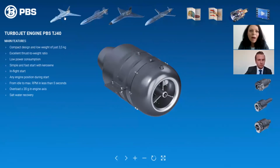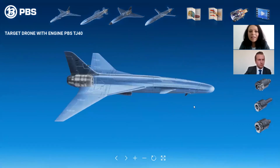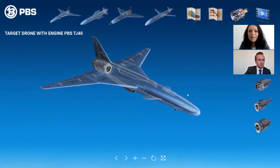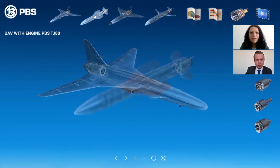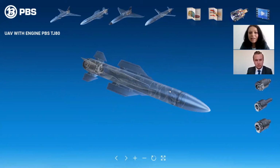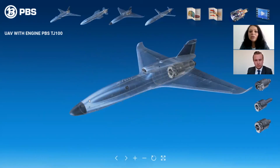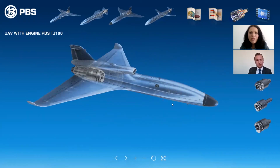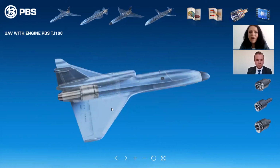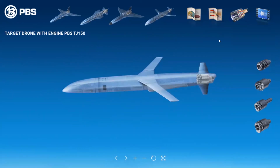At the upper line of this page, you can see different unmanned systems for which our engines have been designed. For example, on this slide, you can see the installation of the engine TJ40 in a target drone. Here is another typical application of our engine TJ80, in another unmanned system platform. In general, the engines are used in target drones, UCAVs, in different defense combat unmanned systems. So these are the typical applications of our engines.